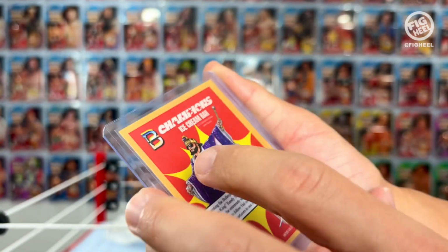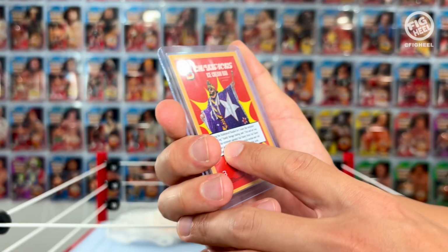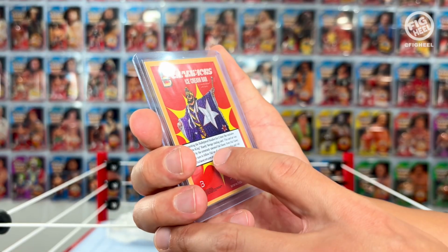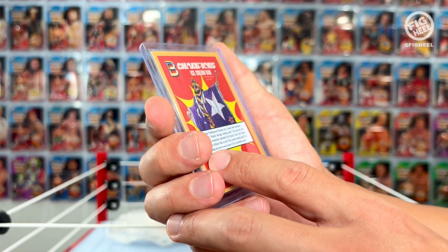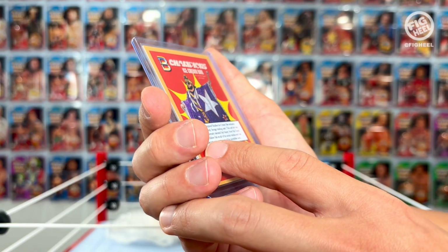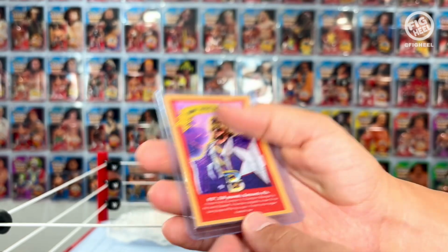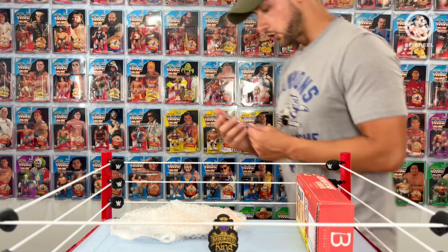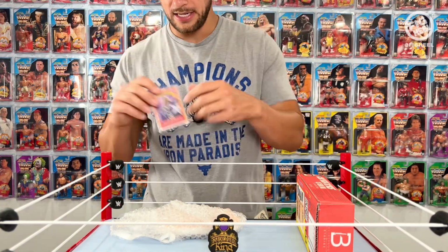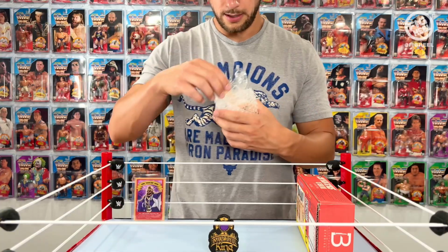On the back, it has the Champions logo, ice cream bar. Presenting the Bulletproof Studios ice cream bar exclusive Macho Man Randy Savage trading card. This trading card art was created by the extremely talented Hal Haney from Hal Haney Art. Be sure to follow Hal on social media at halhaneyart.com or at Hal Haney. This guy is awesome, his artwork. So very cool. I love this trading card, and I love that it comes in a penny sleeve as well as a top loader.